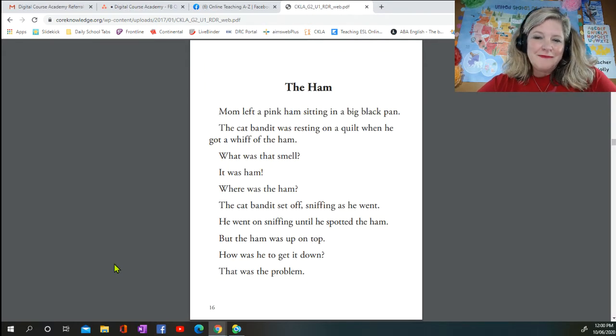The ham. Mom left a pink ham sitting in a big black pan. The cat bandit was resting on a quilt when he got a whiff of the ham. What was that smell? It was ham. Where was the ham? The cat bandit set off, sniffing as he went. He went on sniffing until he spotted the ham. But the ham was up on top. How was he to get it down? That was the problem.